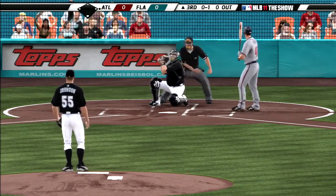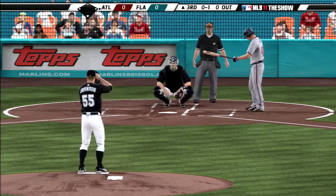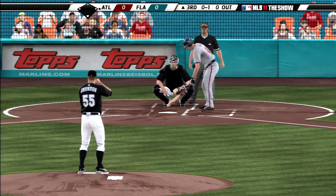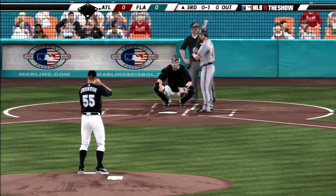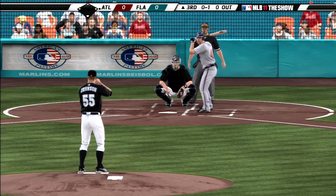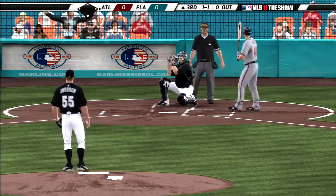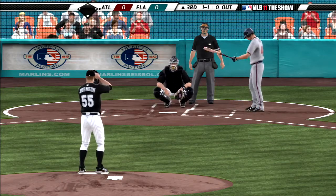And he takes a pitch that's ruled a strike at the knees. Pretty liberal strike zone there. It's 0-1. And he's probably saying, hey, I want that call too. The pitch. And this is high, a ball and a strike. And he's probably saying, you're not going to call that one a strike also, are you?